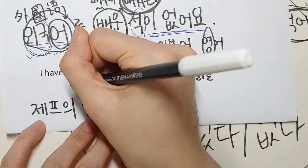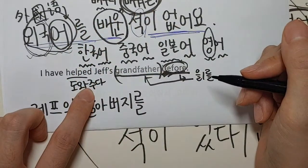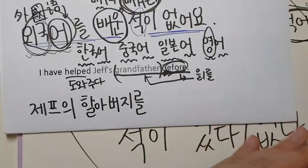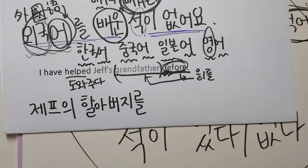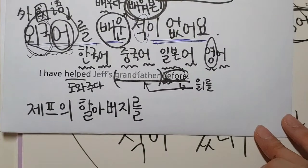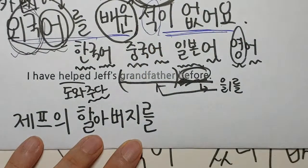도와주다. So for the verb help, it's 도와주다, right? So you take out the stem, and then you apply the rest of the pattern, and it becomes 도와준 적이 있어요. However, I was kind of expecting another answer to see if you guys remember the honorific verb of 주다. Do you guys remember?